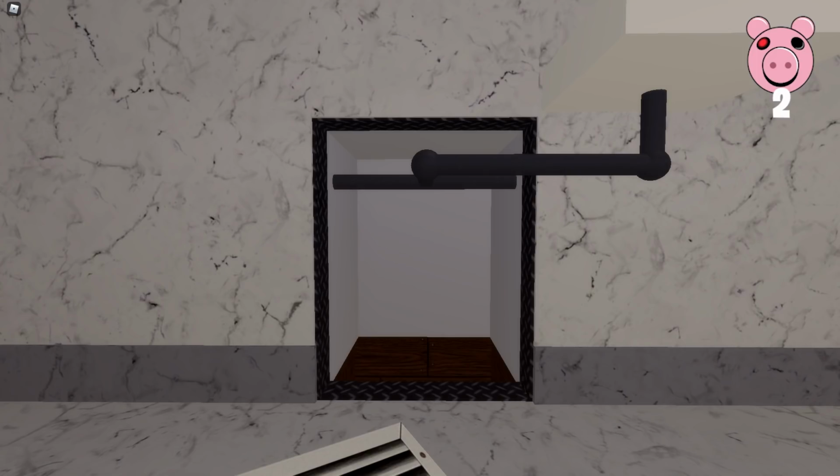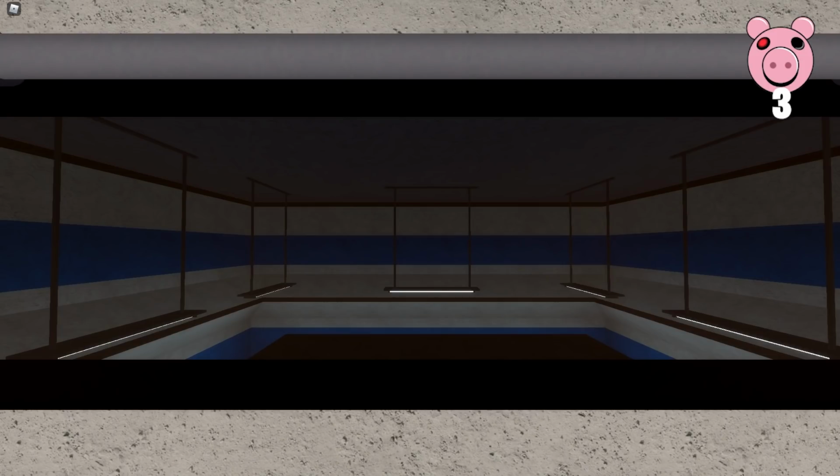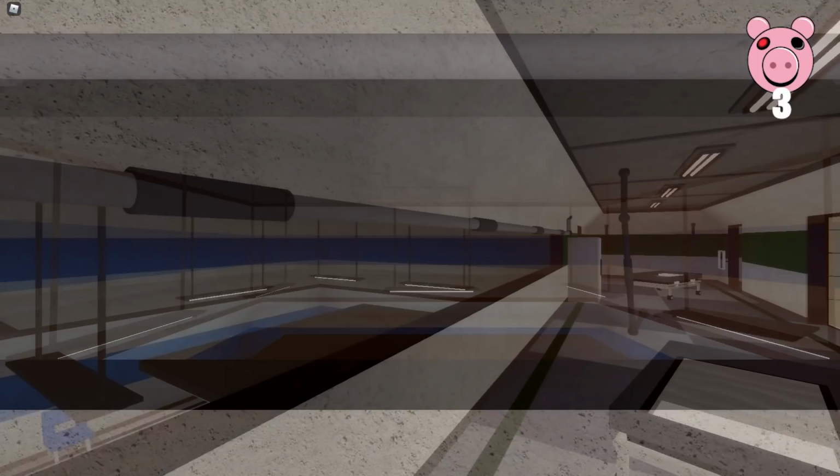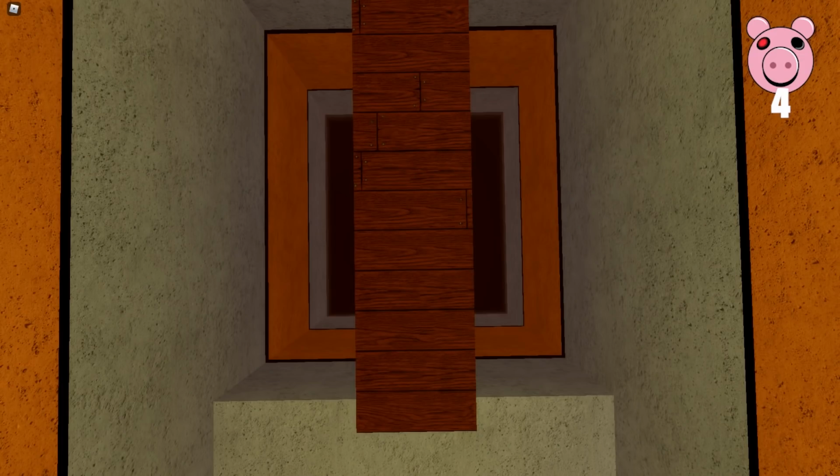Question number two is also in book one. Now this one is The House. Question number three, we're still in book one. This one is The Hospital. Question number four, we are still in book one and we are still in The Hospital.